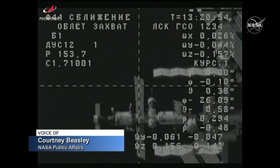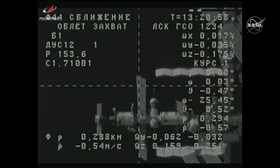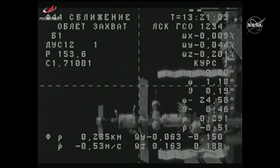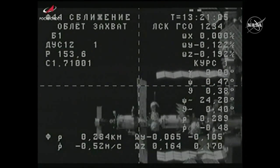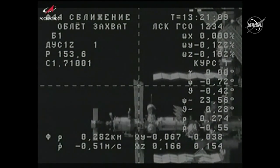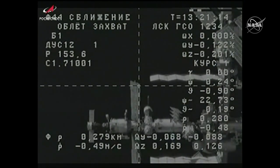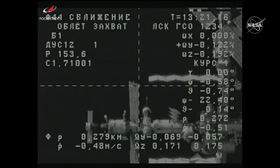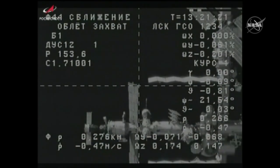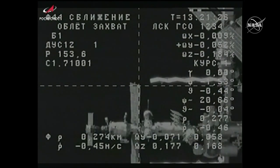And as you just heard, it sounds like we're running a little bit ahead of schedule. That fly-around start came just 1 minute early. Progress now under 300 meters from the International Space Station.